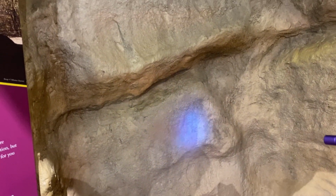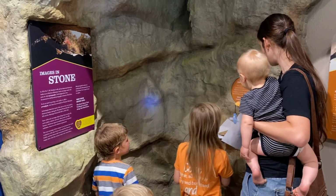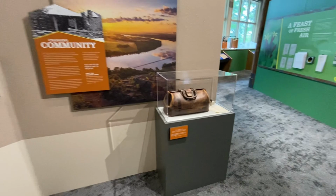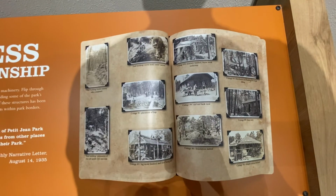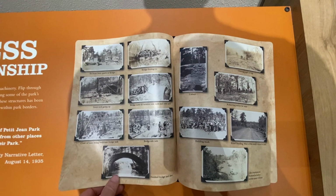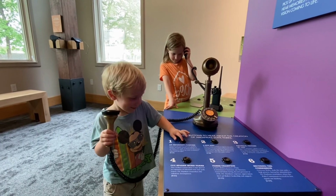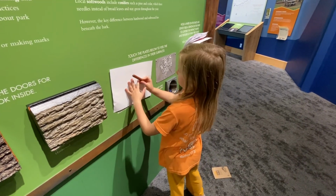I want to do it. Here's another one. Pop up where your light. It's done, Daddy. Okay, do it again. Are we going to do that? Yes, you can do one.